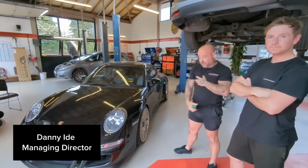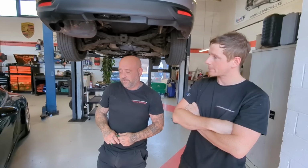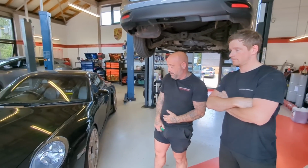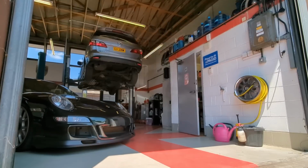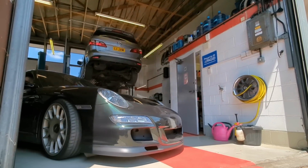Here's the completed article. Martin brought his standard 997 in with us to have aftermarket coilovers fitted. So we ripped out the old suspension, put the new suspension in, popped his new wheels on for him, set the right height. Absolute pain in the arse along the way, but you know, that's cars for you.